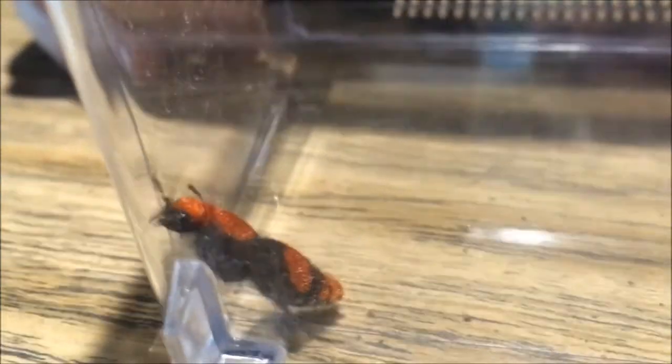And what's interesting is this is the female. Only the females don't have wings. The males do have wings. So this is a female, and here's something that's really cool about these things. The females have a sting to them. So they are venomous, but only the females. The males do not possess a stinger. So the males cannot sting you.